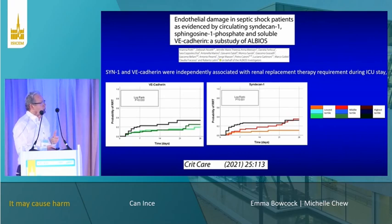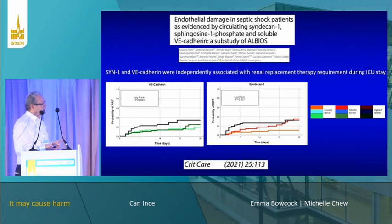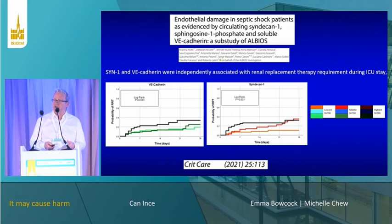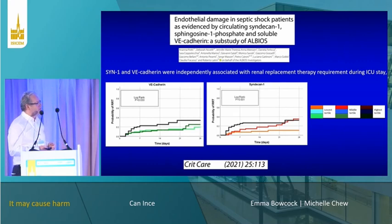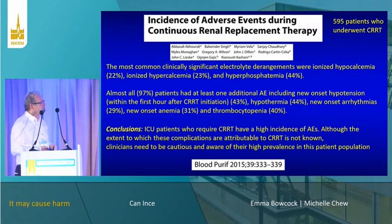And we also know that there is a direct hit on the endothelial cells when giving renal replacement therapy. This is one such study. It was a sub-study of the ALBIOS study, which you well know, the albumin study. What they basically found was that syndecan-1 and the VE-cadherins, which are the junction proteins between endothelial cells, and the glycocalyx all were independently associated with renal replacement therapy in these trials.